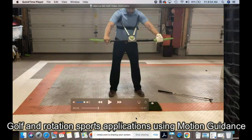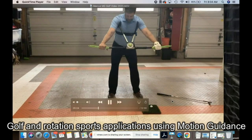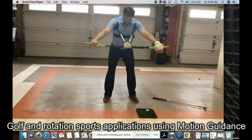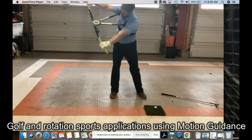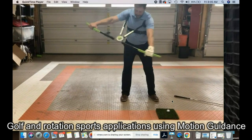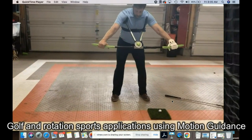So with the laser pointed down onto the ground here, and I'll just kind of mute this just for a second as we roll out. What you're going to see in my setup here is that I'm going to be able to go through a rotation with the TrueTurn, and I can see that laser moving. And that's going to give me a distance measurement.